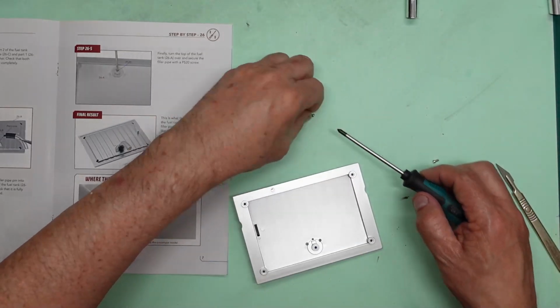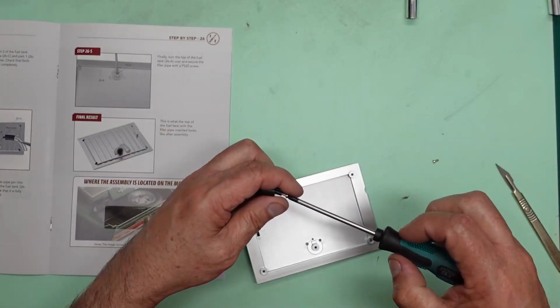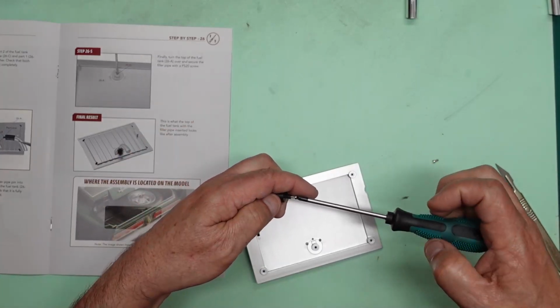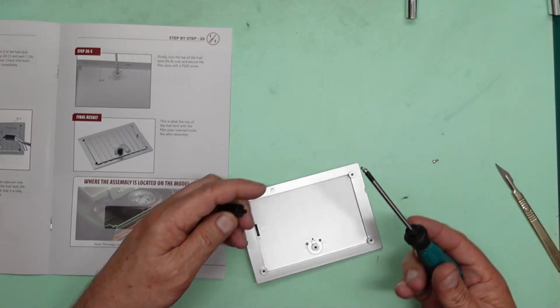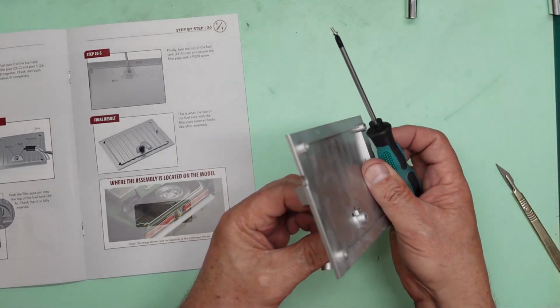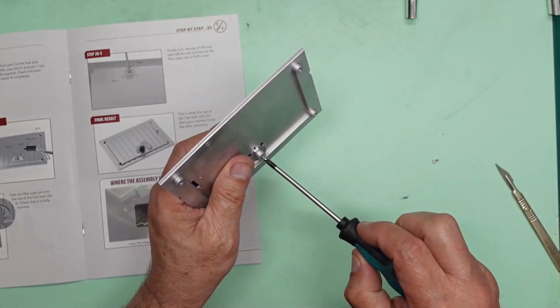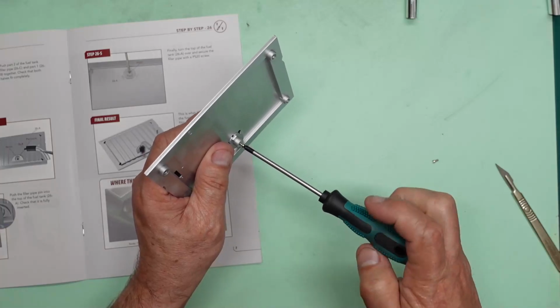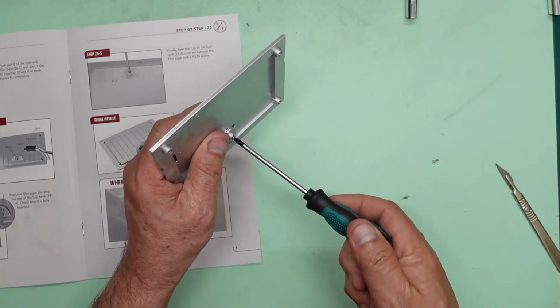For some reason that screw does not want to go in there. So what I'm going to do is try it here first. Okay, so it's going in now. There we go, it's gone in now. It just takes a bit of a while to find the hole.